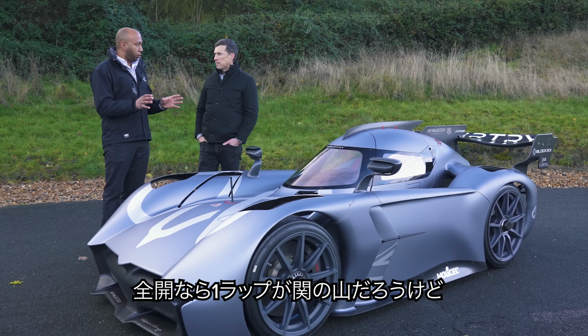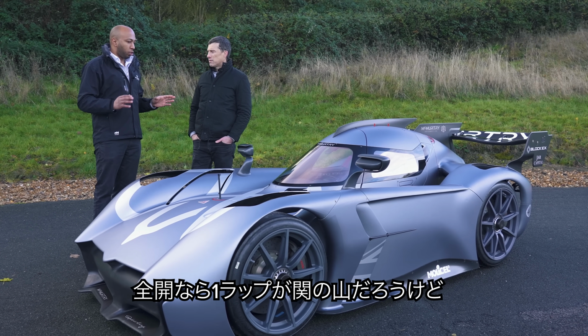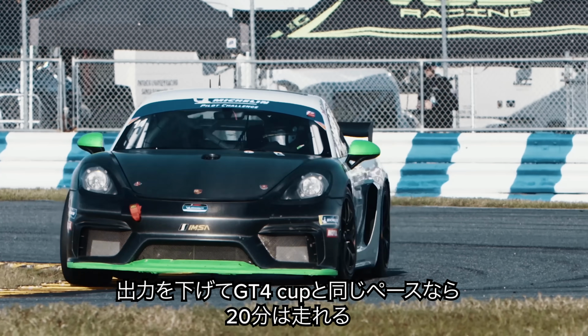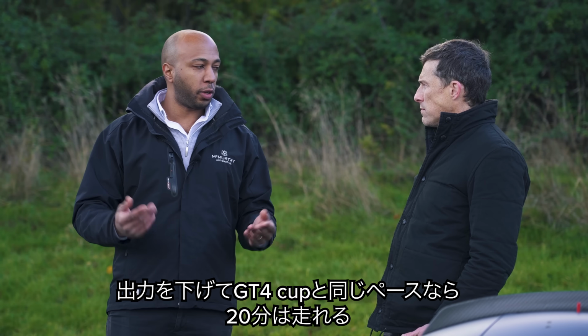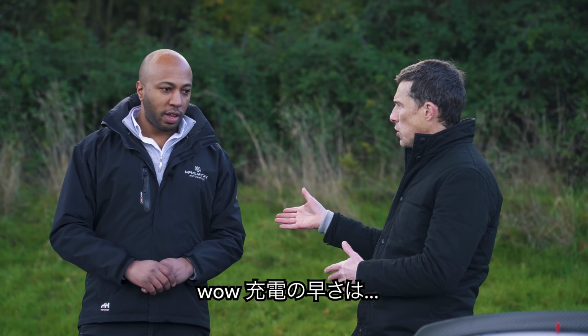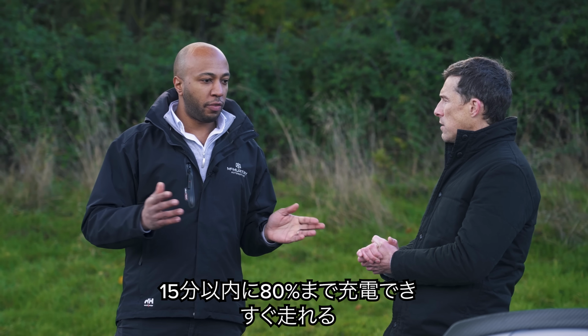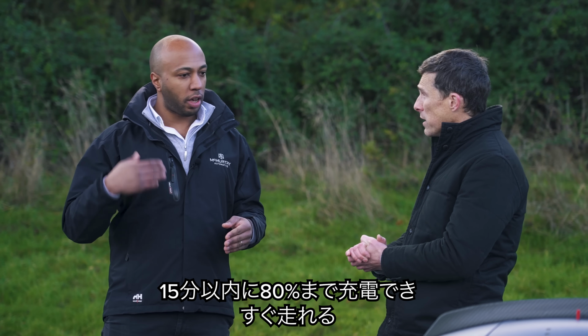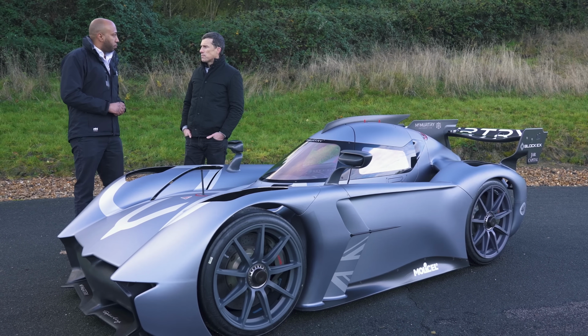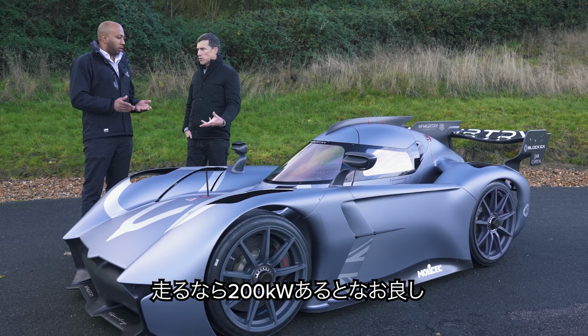So on qualifying mode, you will be able to do just over 1 lap. But if you turn the power slightly down and you want to drive, let's say maybe a GT4 pace, you'll comfortably do a 20-minute track session. Wow, okay, and that's on a full charge, and then your battery's done and you have to charge it? And then within 15 minutes you can recharge 80% of the capacity. Really? And go back out on track. So what's the charging rate at DC? It's over 200 kilowatts. Okay, but you need a 200 kilowatt charger at your track day.